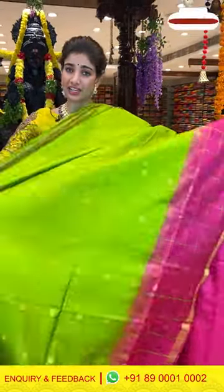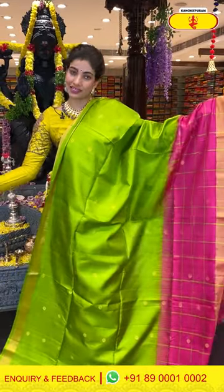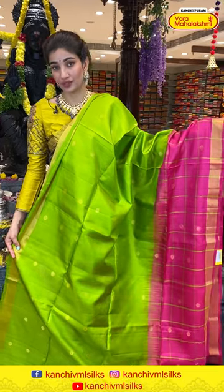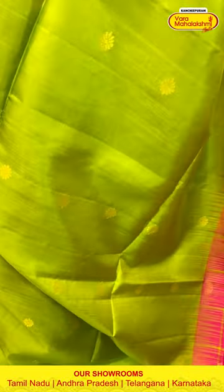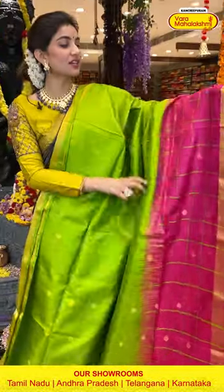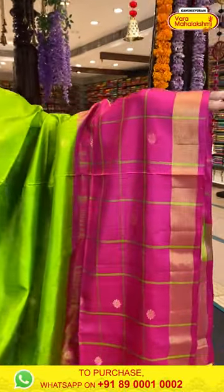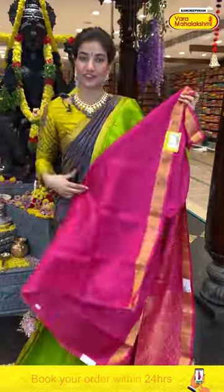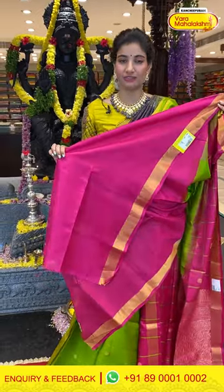Beautiful parrot green color sari with pink color combination, a bright color combination sari. At the same time, amazing fabric, very tiny golden booties all over the body. The pink color border with the sari with green checks. Look at the beautiful work over the pallu. And we have a pink color blouse with this sari. Very subtle, simple, lightweight sari.